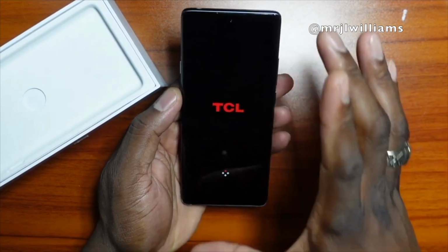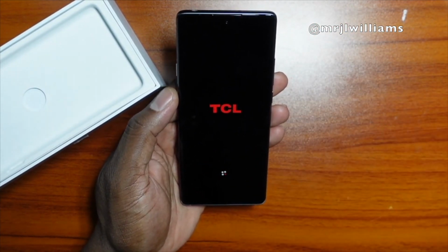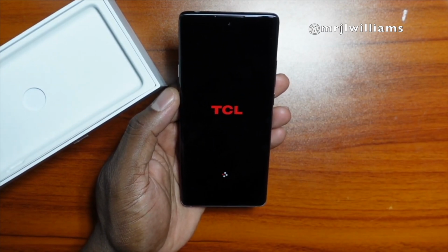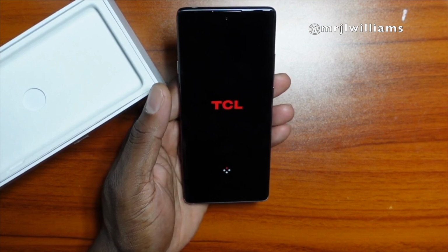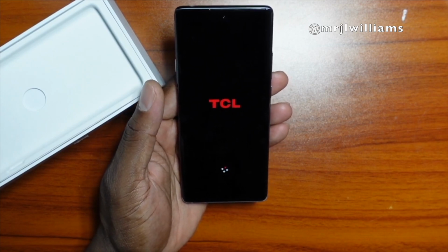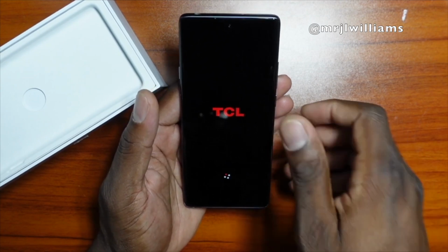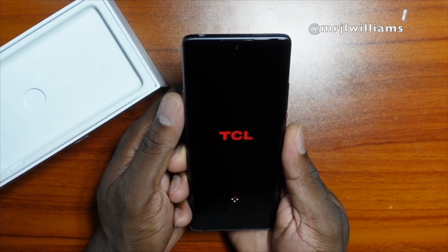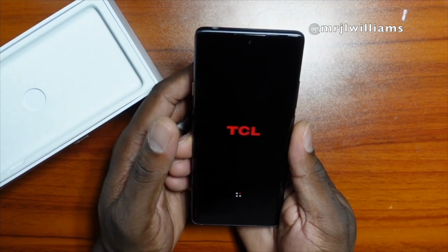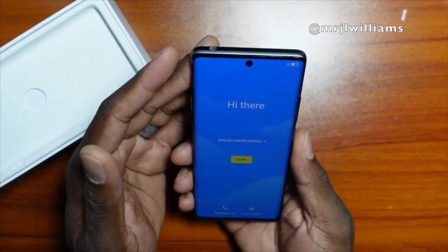So 6.7 inches here. The fingerprint reader is under the display, which is really nice. And it's got fast charging at 18 watts and then fast wireless charging at 15 watts. So this is a huge plus right here. They're really doing it right. So you got moon dust gray and marine blue as the 2 colors. Now this phone in hand, it feels great, man. I know they say display greatness, but the phone itself feels really solid.